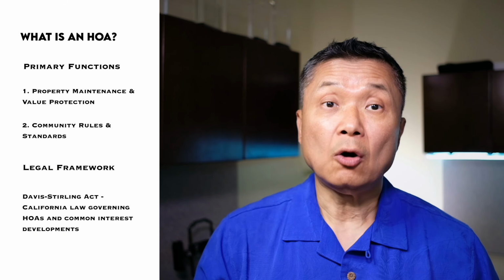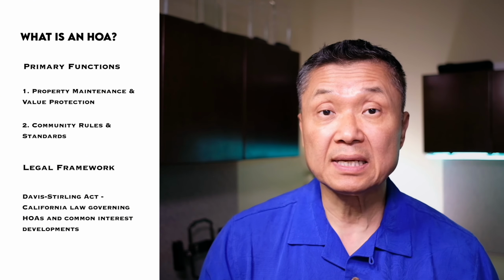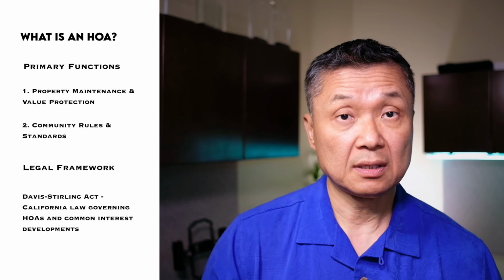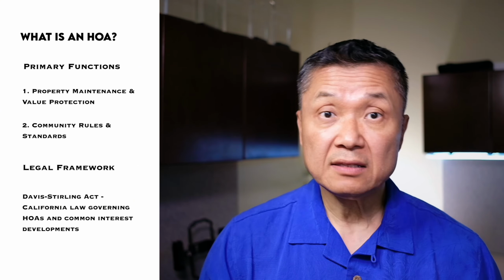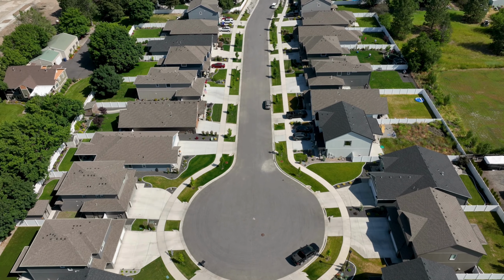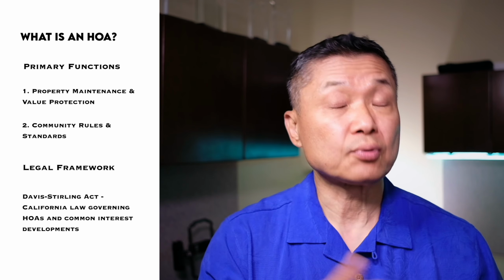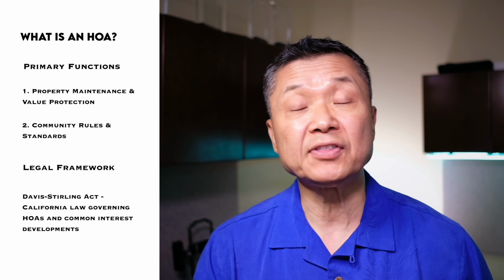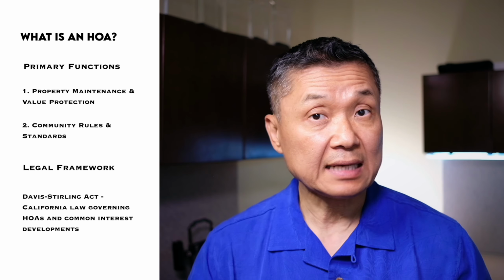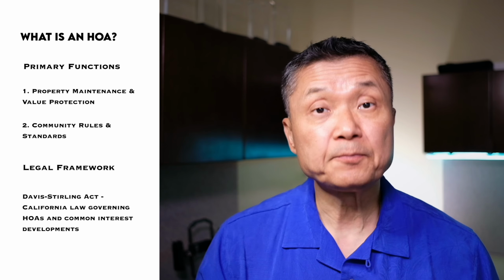Let's start with the basics. An HOA is a homeowners association, which is basically a corporation put in place for two main purposes. First, it's to maintain the value of your property and to make sure that the common areas are upkept. Their job is to maintain, preserve, repair, and replace anything within the common area. Second, to establish rules that ensure that all homeowners can enjoy the communal property.